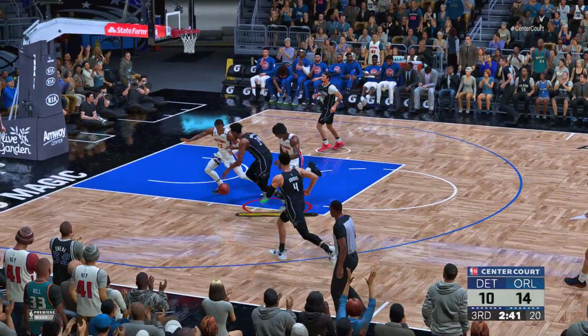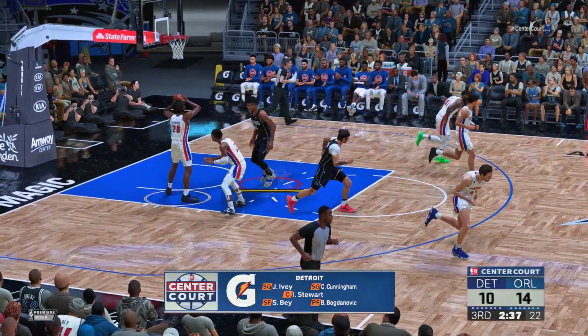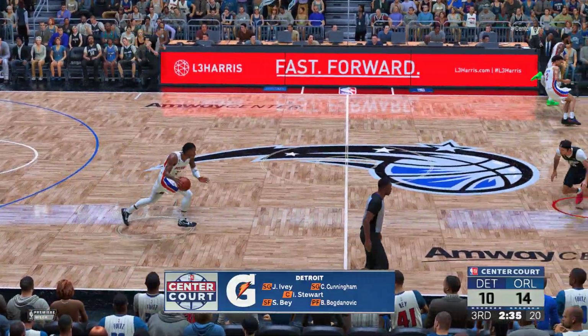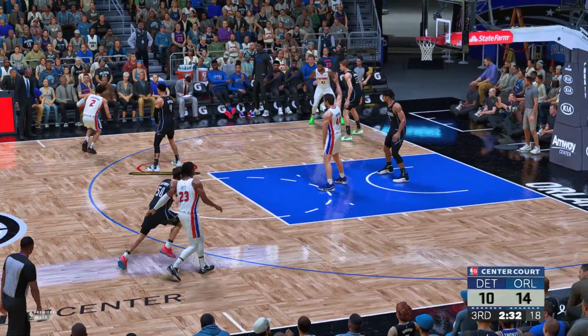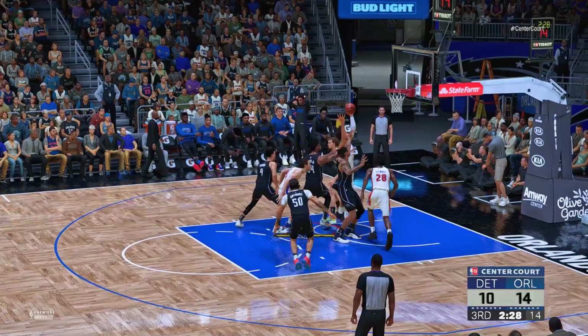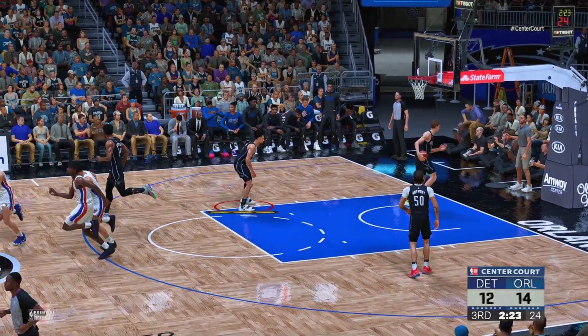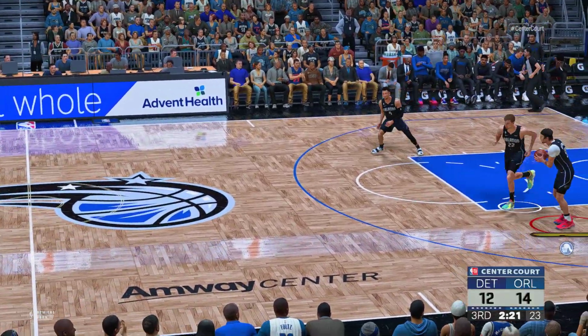On the floor for Detroit, Cunningham and Bey share the wing duty. Bogdanovic out there with Isaiah Stewart. And it's Ivey in at the 1 spot. Now, here's Cunningham. Cole Anthony unable to get his last shot to go in. Moves back up. Good on that shot. And with that, the Magic lead is cut down to 2 on the bucket from Cunningham.